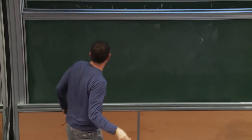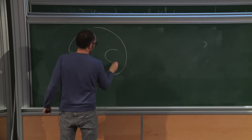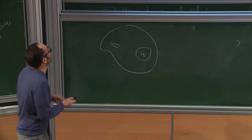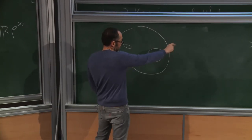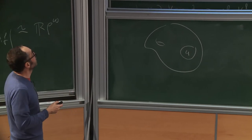So there's my manifold M, and this is my set U, and G of U is the set of all metrics for which I can find a minimal surface that cuts U, that passes through U.